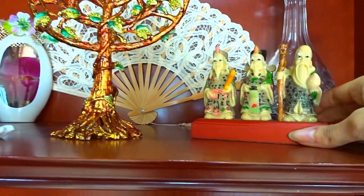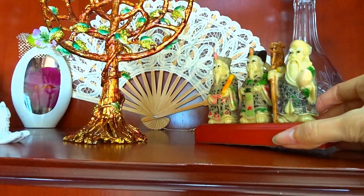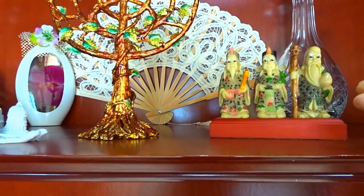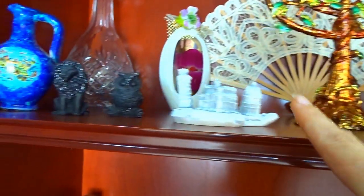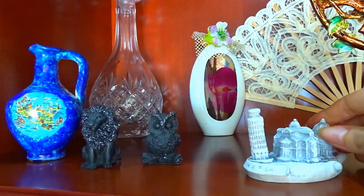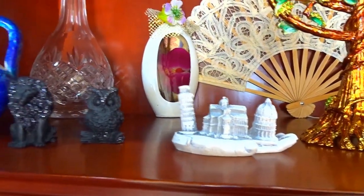This was a present also from our friend. And I think it's some Chinese, from China, I don't know, but it definitely was a present. So I got a little one from Pisa, you know, when you went there, they have those little ones right there. So I just thought, okay, a little bit of something to remember.